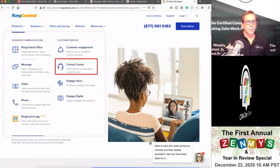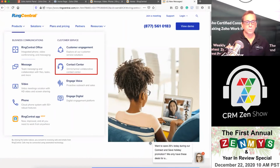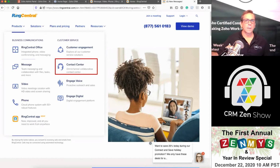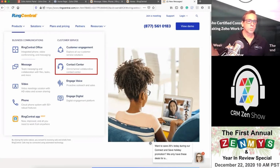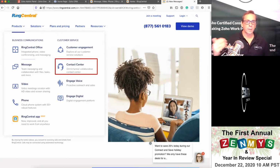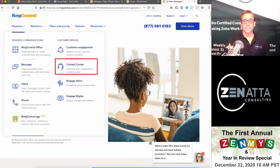Additionally, they have a full-blown contact center. So if you are running a call center and you need all of the features of a call center, you need call queue, you need call waiting, you need to press a button to put yourself in line and we'll call you back when the next operator is available. If you need automatic redial, you need all those kinds of things, you can do all of that in their contact center as well.